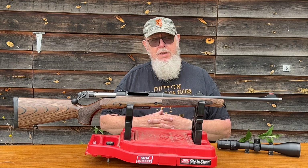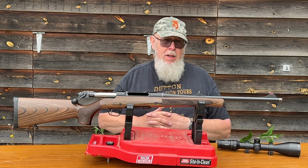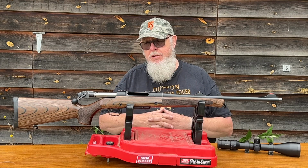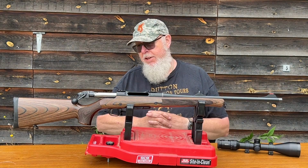This is a shade under £2,000, which compared to a Blaser these days, even an entry-level Blaser, is very, very competitive indeed. And if you want a fast action, you've got it. But if you don't want the flip-flap of changing barrels and things, then I can see the attraction.